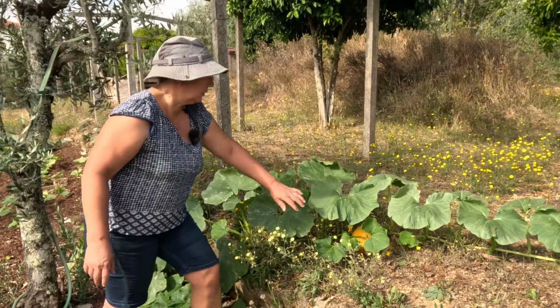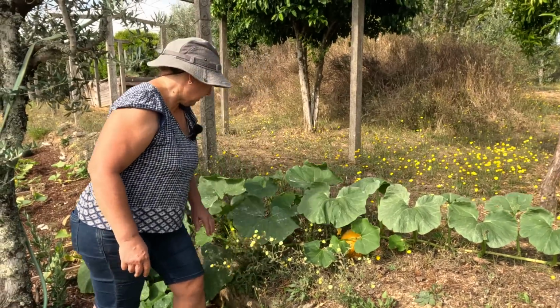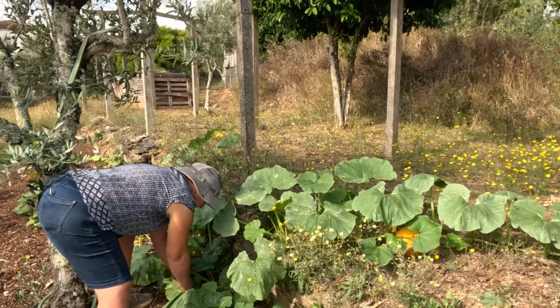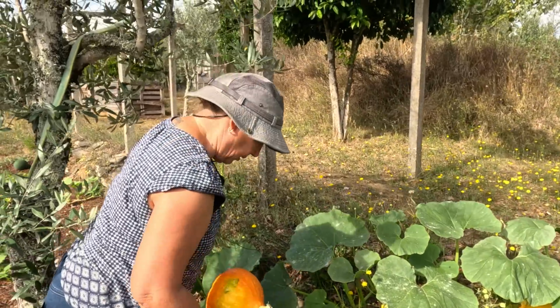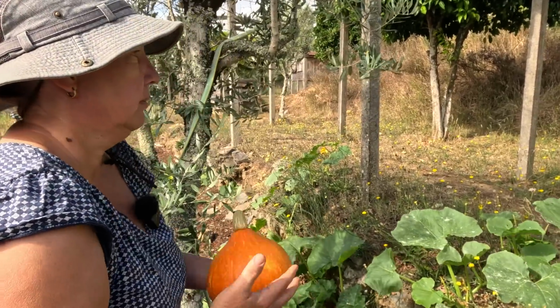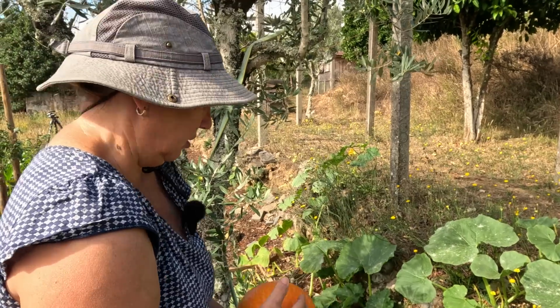So we have, this was one of the first ones to come up with a red curry, with this one. Oh yeah, it's actually come off. There we go, cool. And how much do you think that weighs? 2 kilos? 2.5 kilos. So as you can see, the pumpkin, the squash, the winter squash are doing really well.